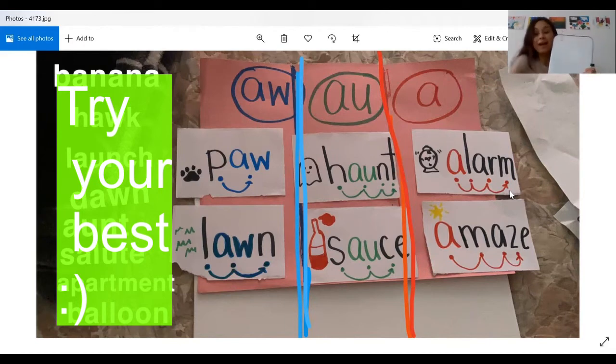And parents, again, I'm going to ask that you please let them try their best. We want to know how much they know, and we want to know what they need to work on. This is something that we need to spend more time on. So again, just let them try it on their own. You can sound it out with them, or for them, but try to let them think about it on their own. All right, we're going to get started.